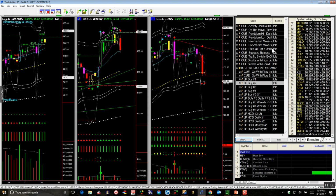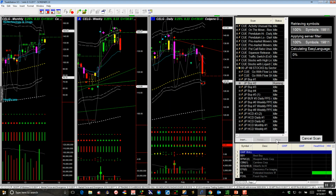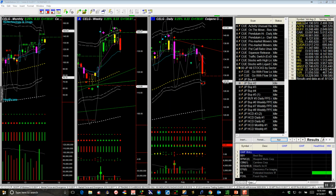So I'll use these tools to find stocks all the time. I've got so many computers. Sometimes I remember to update. Sometimes I do not. I just run that scan right now, and I'll pause for a second. Okay, I just ran the scan very quickly just to show you. So a lot of the stocks that I like, I'm going to find on this specific scan.